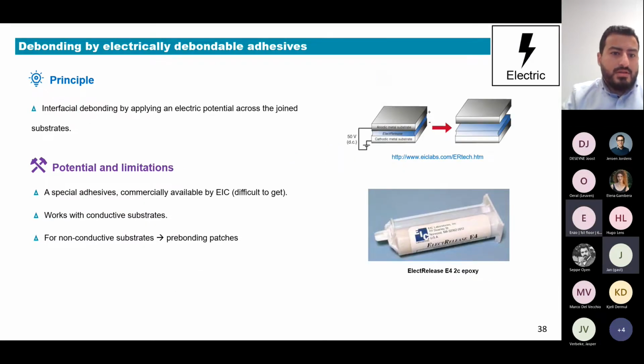Then we have debonding by electrically debondable adhesives, and the principle is very simple. You apply an electric potential between two conductive substrates, and then you can have clean debonding at either interface. This is a very interesting debonding method, of course, but it needs a very special adhesive that is patented by a laboratory in the US called EIC, and it's relatively difficult to get your hands on this adhesive. It's not really sold in Europe, but nevertheless, it's a very interesting debonding technology. Here, of course, it only works with conductive substrates. So if you don't have conductive substrates, you have to use a pre-bonded patch between your two non-conductive substrates.